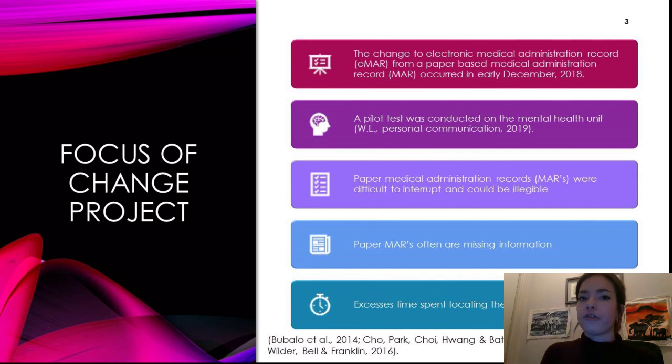In early December of 2018, the change to an EMAR system from a paper-based MAR occurred. This change only occurred on some units, so for instance, both medical surgical units and the labor delivery unit. Critical care units like emergency and the operating room have not implemented the EMAR. A pilot test was conducted on the mental health unit before implementing the EMAR system to acute care. And Garden View site also implemented the EMAR system a little bit earlier than us in October 2018.